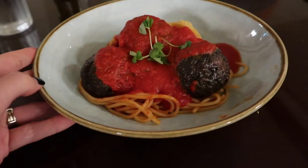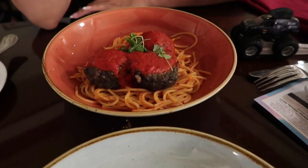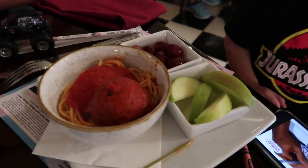Here is the vegan option. We have spaghetti and mushroom meatballs. And then they made us a kid's version since there was nothing vegan for him. So he has his own little mushroom meatball.